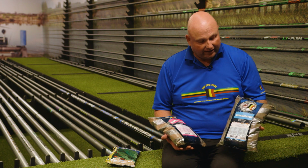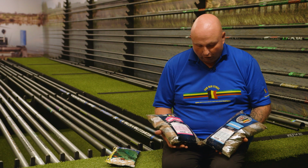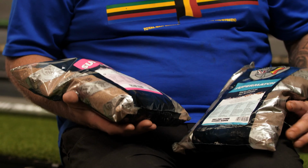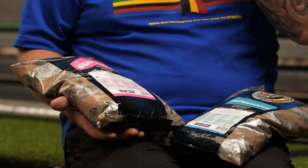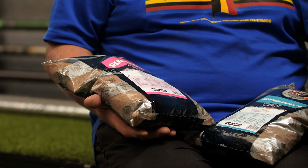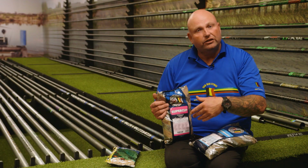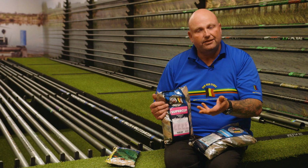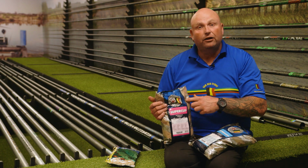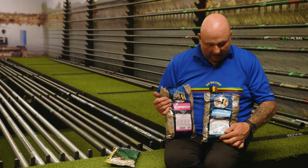We've got Van den Eynde Super Match and Van den Eynde Super Cup. Now, Super Cup was one of the original ones. The Super Match came out a little bit later. But basically, the Super Cup is a ground bait that you can catch loads of different fish on, roach, skimmers, things like that. It's a really versatile mix. Then obviously, as our fishing progressed and the water started getting clearer, we found that the light coloured ground baits weren't quite as effective. So that's when the Super Match came out.